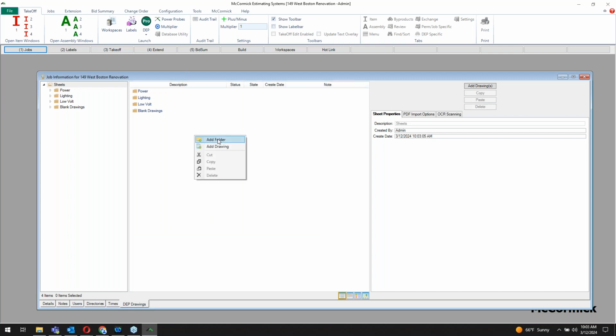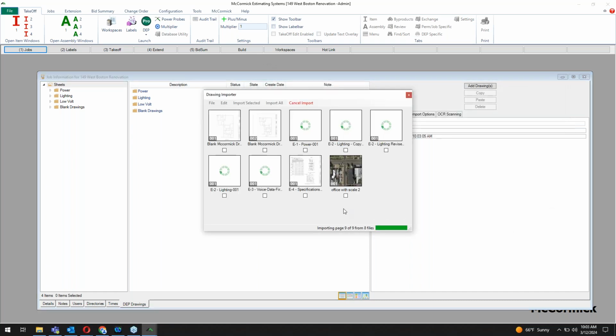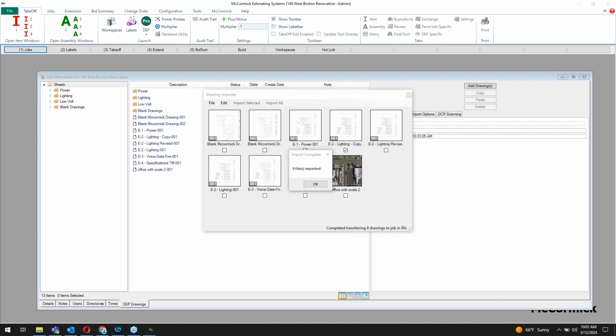I can do it a couple different ways. I can right click and make a new folder, just to help keep stuff organized. Or up here in the top right, I'll hit add drawings, grab all these, hit open, and there we go. Really not picky on the format. PDF, TIFF, JPEG, PNG, they're all completely fine. And if you've got a big PDF, it'll break it out just like this for you. So you can pick which ones you want, hit import and you're set. Or like I've only got 9, so I'll just import all of them.